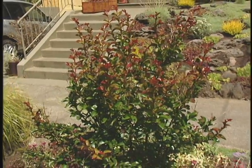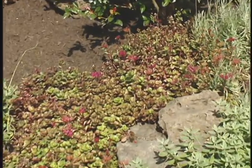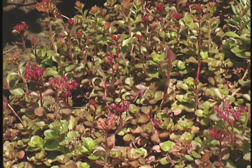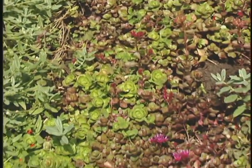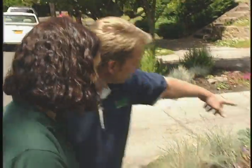Now down below, I think this is dragon's blood sedum, which is just a great plant, low consumption of course. But I like the tones in it too, the colors of the blooms and the foliage. You get the greens and you get the burgundies, and it's very prolific. I don't have to do anything to it, and it's easy to transfer. You can move it to different parts and it adapts quite nicely.